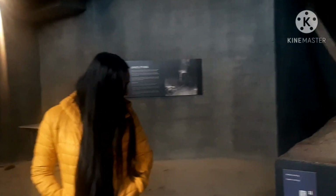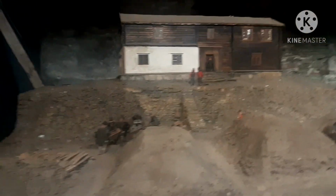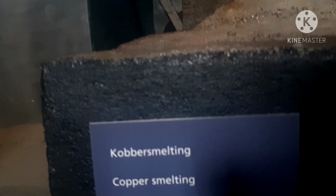Also, they're talking about all the irons that we see in here. We can sell it. This miniature thing here is what they call copper smelting.